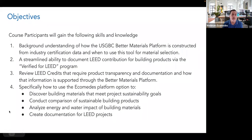So the objectives today, we're going to show you how the Better Materials program works, the USGBC program that they decided to do as they launched LEED v4.1. Showcase the ability to streamline documentation. If you're a manufacturer, you can participate in a verified for LEED program to automate the documentation review by the GBCI reviewers, kind of like a simulated project, but not tied to a single project. It's just more, here's our data, please look at it.